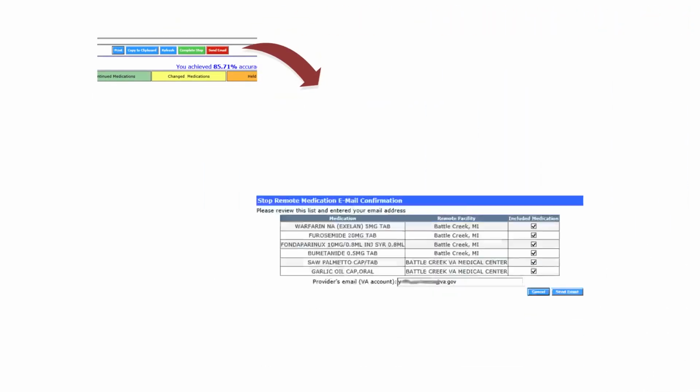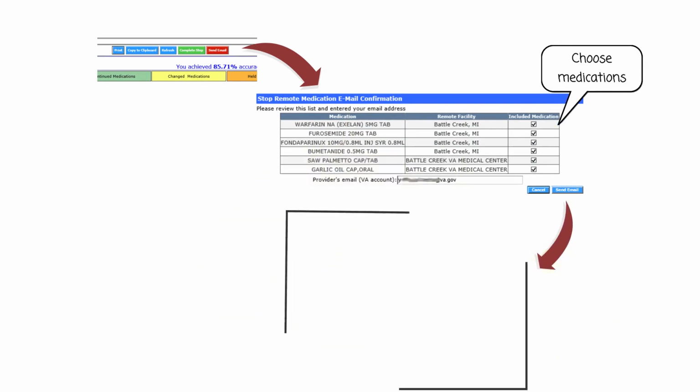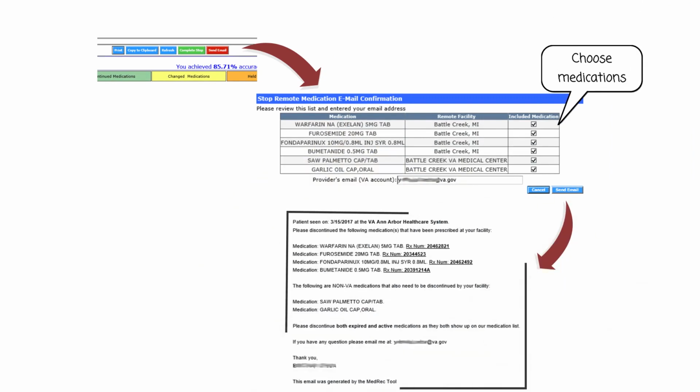From the double-check screen, the user can also discontinue remote medications. Yes, that's right, we said DC remote medications. The tool will automatically generate an email asking the remote facility to discontinue selected medications. This has been a very popular feature for our inpatient PharmD team.